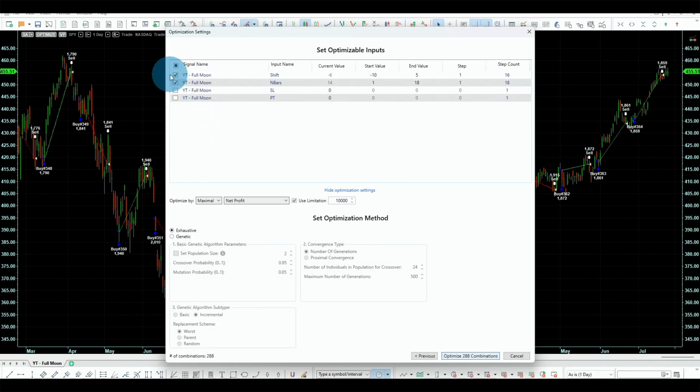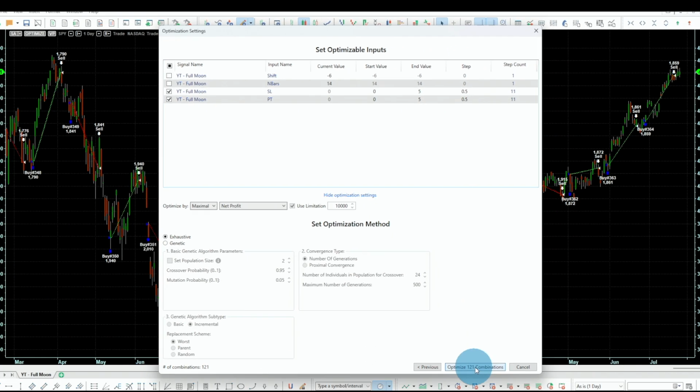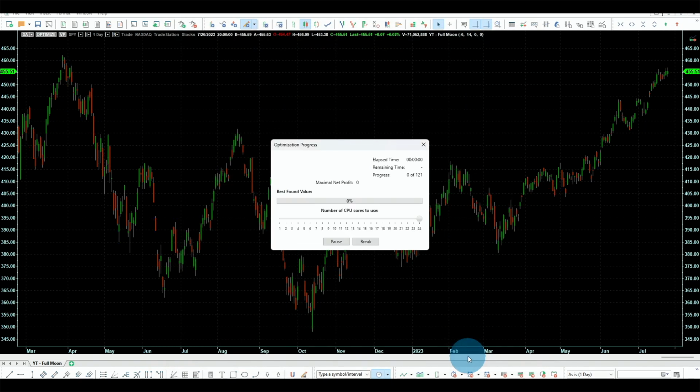So now we will test the stop loss and profit target. Now, the way I program this is in ATRs. So we will put some form of ATR. So 0 means we're not using it, and 5 means it's 5 times the 20-day average true range. So we will do it in steps of 0.5. That gives us 121 combinations.